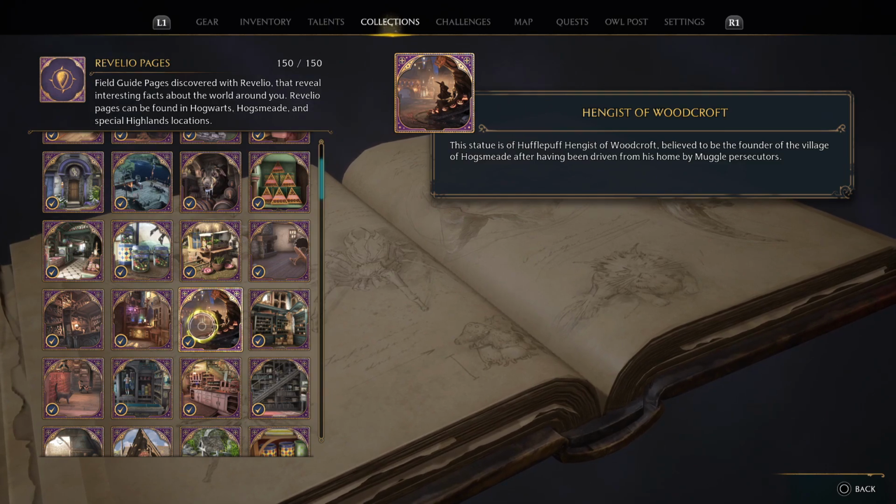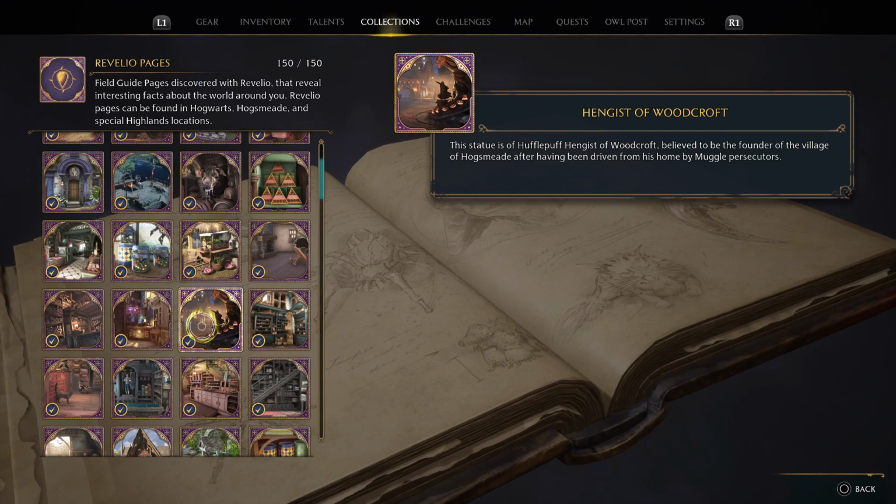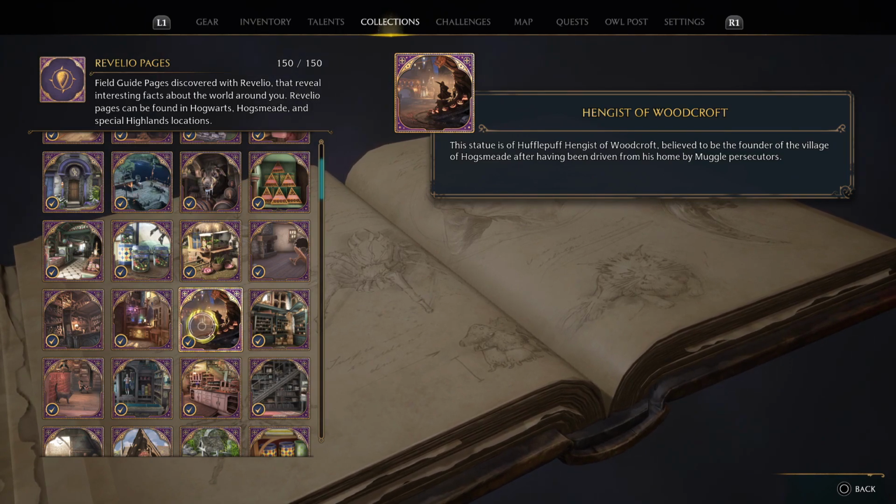Hengist of Woodcroft. The statue is of Hufflepuff Hengist of Woodcroft, believed to be the founder of the village of Hogsmeade, after having been driven from his home by Muggle persecutors.